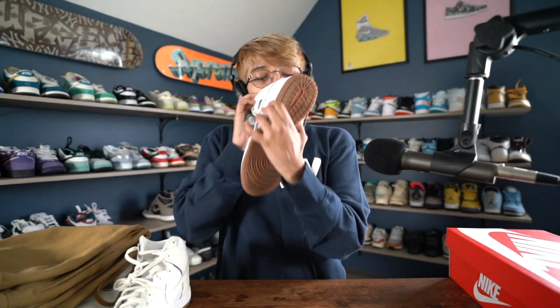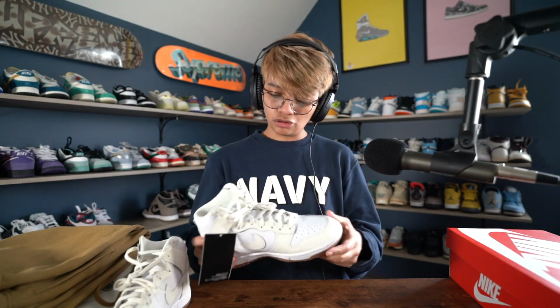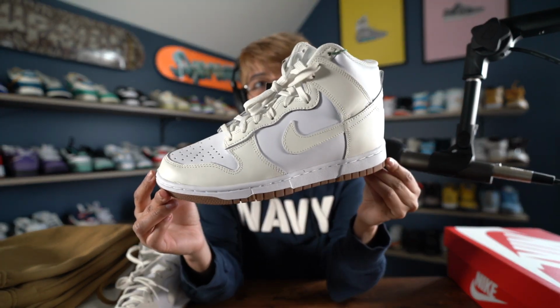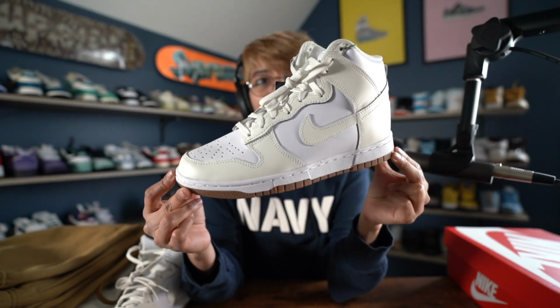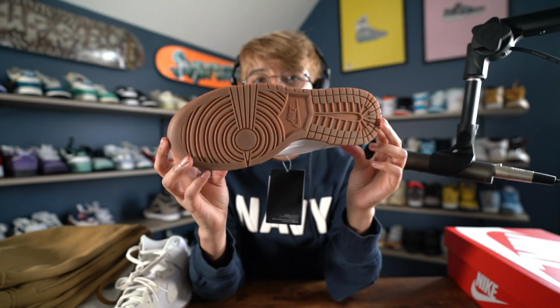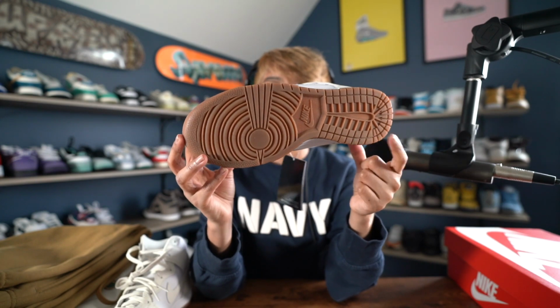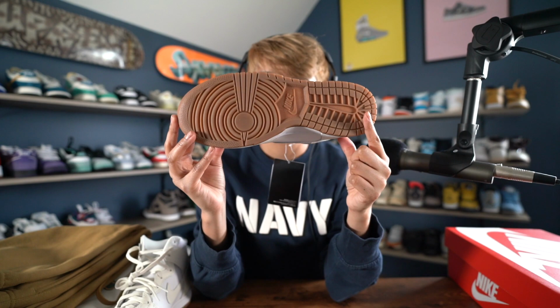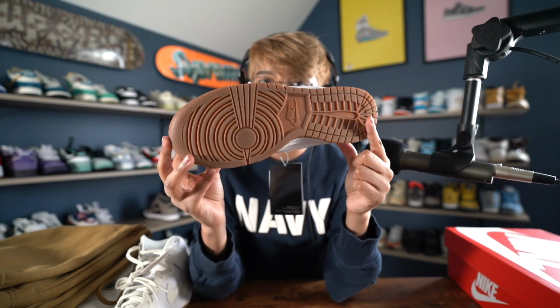Yeah, they smell so good. They smell like, you know, when you get inside a brand new car, that's what they smell like. They smell good. Super nice. Oh my lord. So let me show you the shoe right here. Tell me what you think about this colorway. In my opinion, it is super clean. I love me some shoes that have gum bottoms. I believe they're just the best color bottoms that there are for shoes.